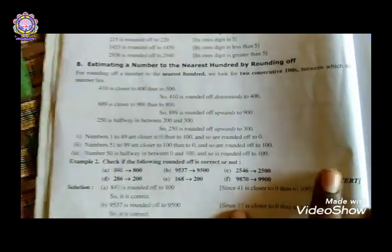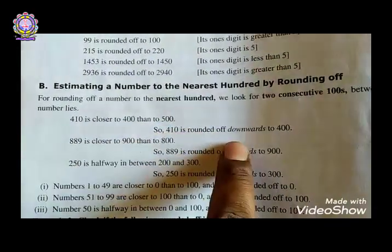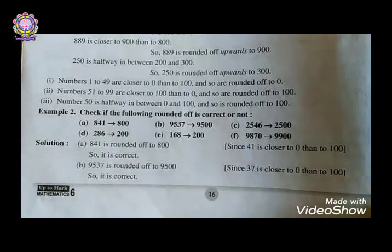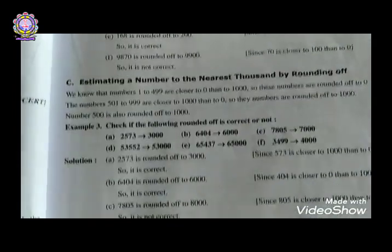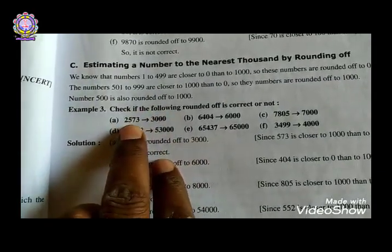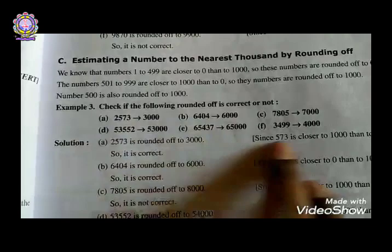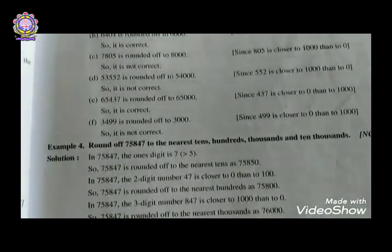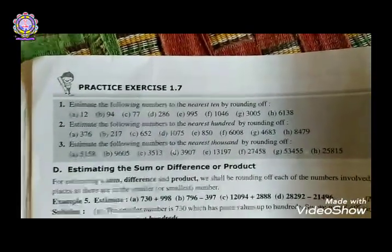Estimation, rounding off to the nearest 100. 410 is closer to 400, then 450, 500, and so on. Check the examples also given there. Some examples are here. Now estimation, the nearest 1000. 2573, it is 3000. Here 5, so we add 1, 3. Solve like the given example. Solution. And now watch the exercise, pause the video, write the question and solve them.